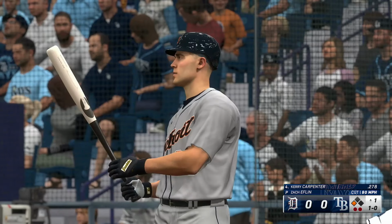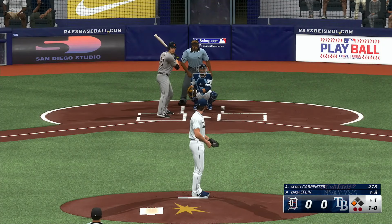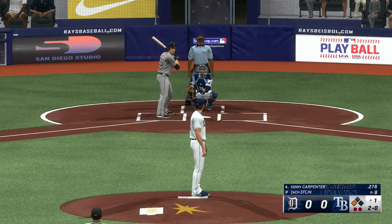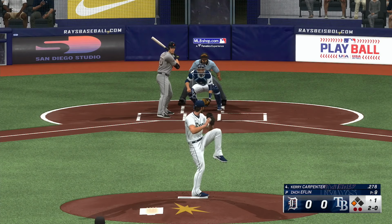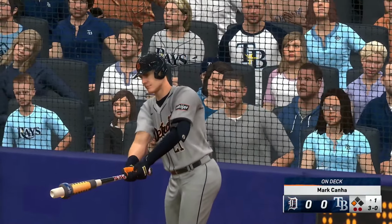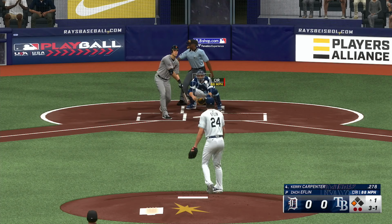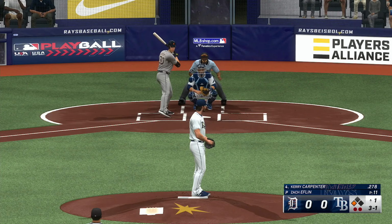Up and in, and it's 1-0. And the right-hander deals. And another ball. Two balls, no strike. And that's off the inside edge. And it's 3-0. Mark Canha up next for the Tigers. Here's a 3-0. Swing and a miss. Three balls, one strike. Two outs and a runner at third. And we're just getting started here in the top of the first.